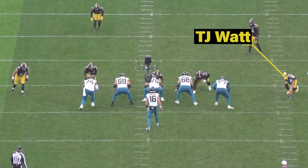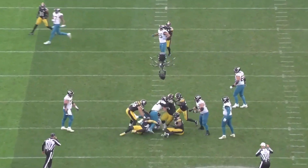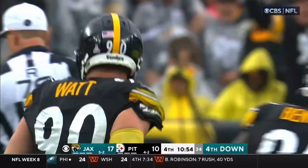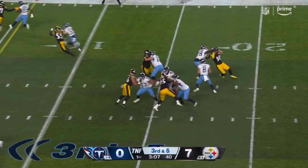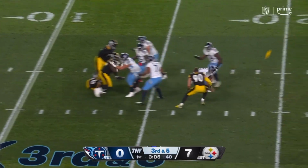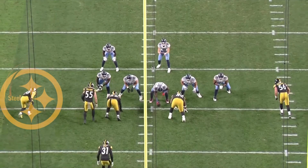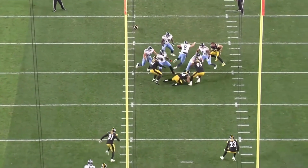T.J. Watt. Yeah, this one they're going to want back, because look at Watt at the bottom of your screen. You're going to leave the rookie Anton Harrison in this situation one-on-one and throw a drop-back pass. You're just asking for trouble on this one. Levis gets, well, what else is new? Another flag. Down he goes. Watt knocks him down, but you got a penalty again.